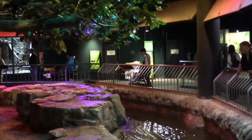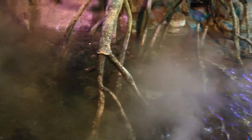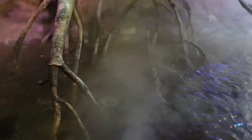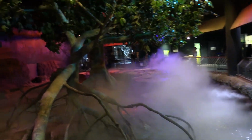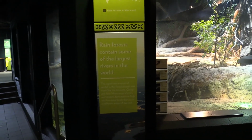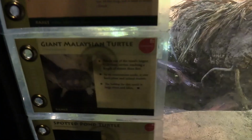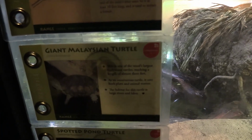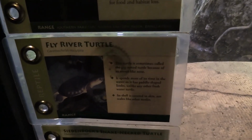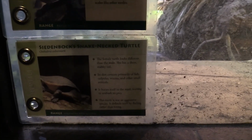And the rain's finally stopped. And now the steam's coming out. Very nice how they make it look like a rainforest in here. Very tropical looking. And rainforest contains some of the largest rivers in the world. We got Gharial, giant Malaysian turtle, spotted pond turtle, Fly River turtle, and Siamese box turtle.